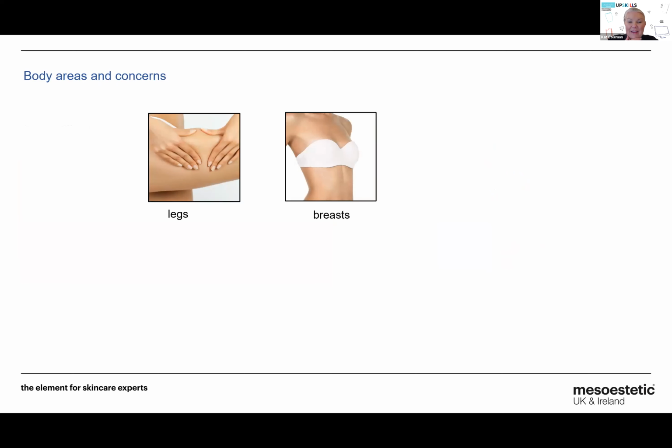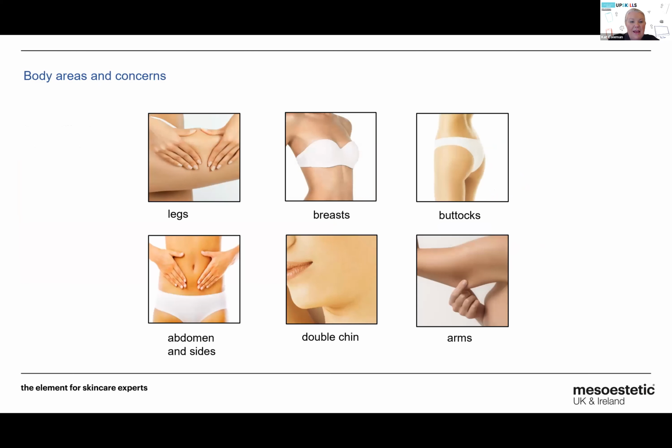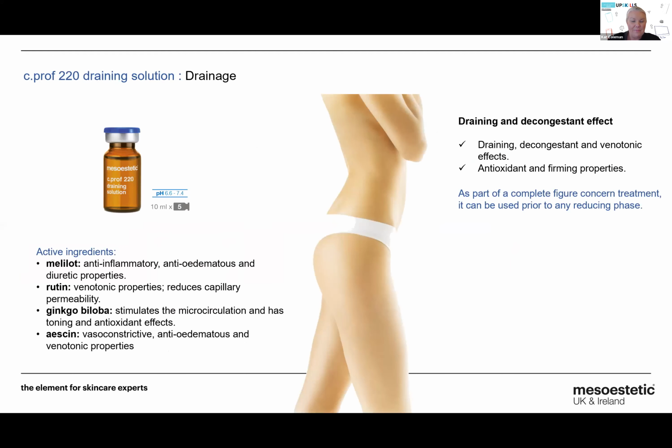So we started to touch on body areas, and these are the main kind of areas in question. Legs, the breasts, the buttocks, abdomen, sides, double chin and arms. So you can use microneedling if they've got stubborn areas of concern. And when you are doing a complete figure concern treatment, we'd always recommend you start with drainage, because you want to get everything moving. You want to get the circulation, anti-edema, anti-inflammatory, diuretic properties in this one. So you'd start a program with getting everything draining so that you've got that decongestion, antioxidant, moving everything out. So then when we do start to break down the fat with the lipolytic, it's already used to draining. So it's just going to break down the fat and drain it out.